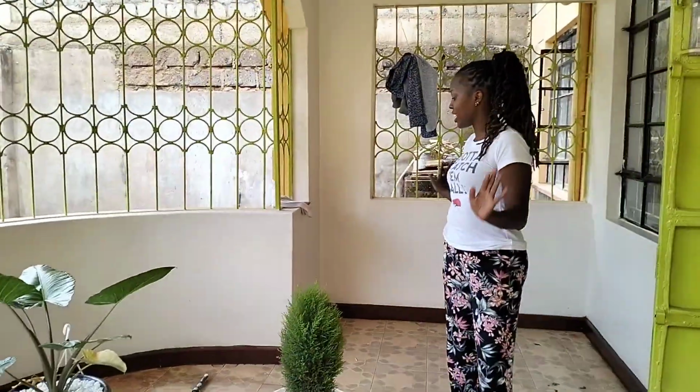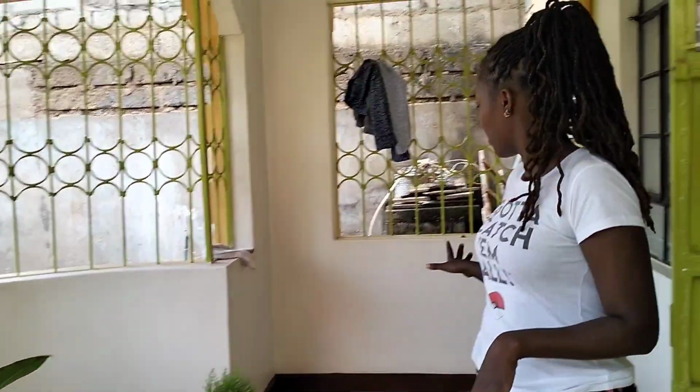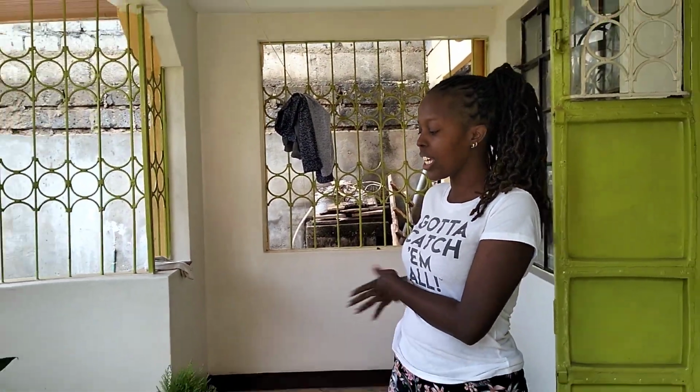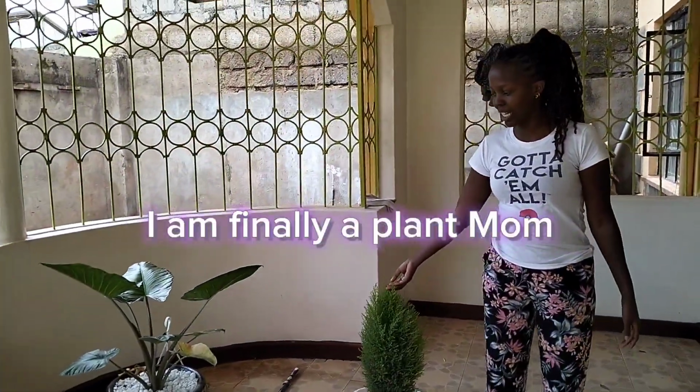So, guys, once you enter from the main entrance, you find this beautiful balcony. It's very spacious, by the way, guys. You can see it's a beautiful space that I'm probably going to put some sitting area, mahali hapa. And then there are these beautiful plants.